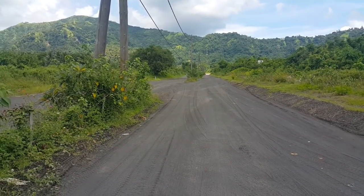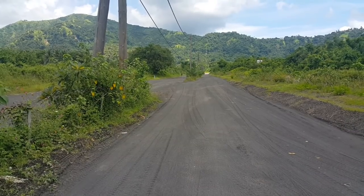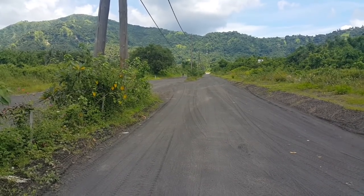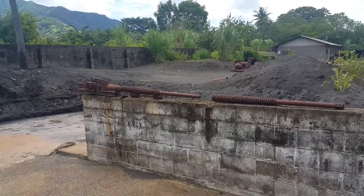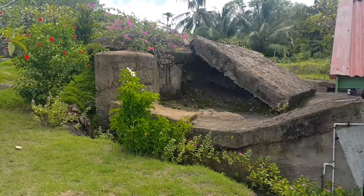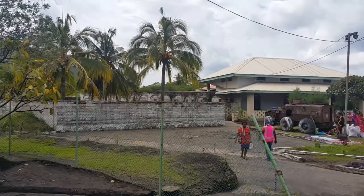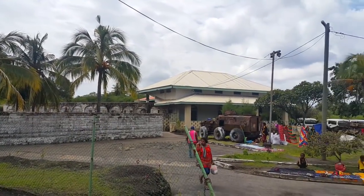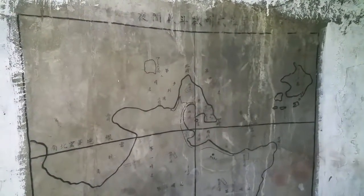This used to be the main street of Rabaul. It was lined with shops and houses and hotels and restaurants. And now it's just covered in volcanic ash. And this is General Yamamoto's bunker, where he directed operations for the Japanese. Right next door to the Papua New Guinea Club. Here's the maps that he used to document what's going on. And there's maps on the roof as well.